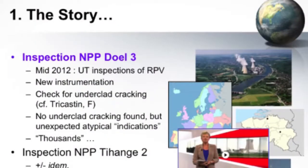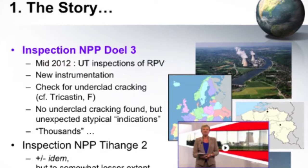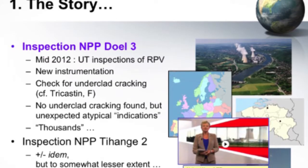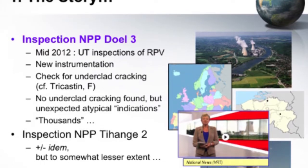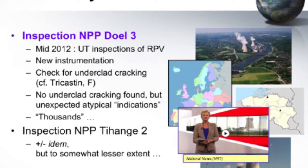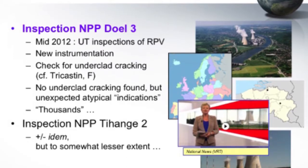So the story, I can skip this. It all started in 2012, maybe the dates are important, with the inspection of the nuclear power plant Doel 3, where new instrumentation was used to check for underclad cracking. Underclad cracking was not found, a problem that was observed in some French reactors, but thousands of defects were detected in the pressure vessel wall. The same was then done in Tihange 2, and there are some people from Electrabel, correct me if I say something wrong, but similar things were found, although to somewhat lesser extent. Also in the Belgian media, it was a big issue.